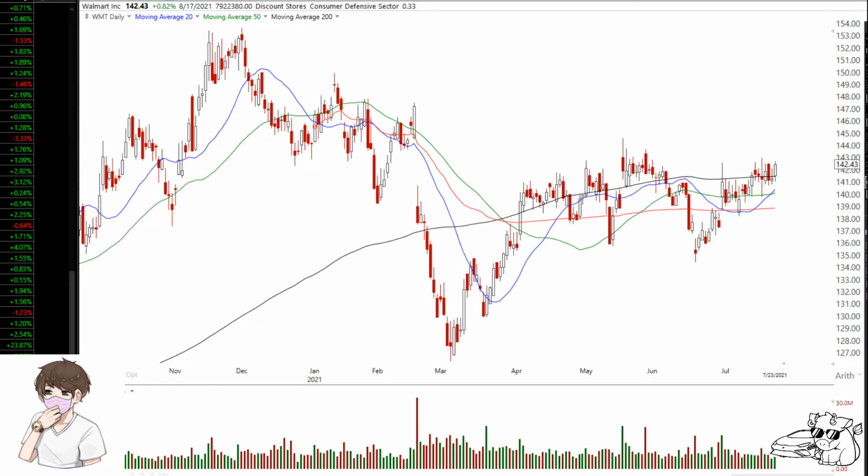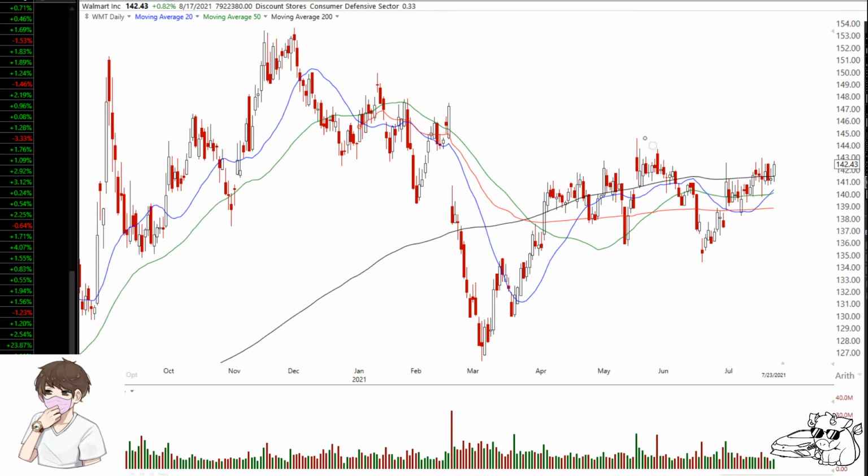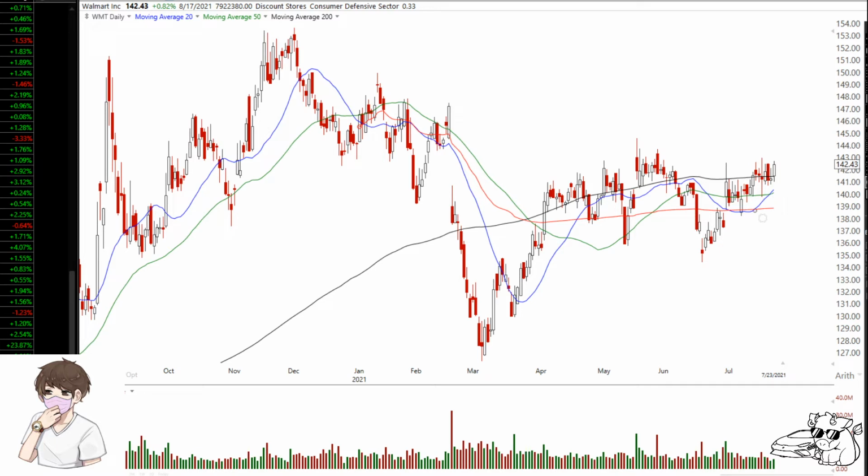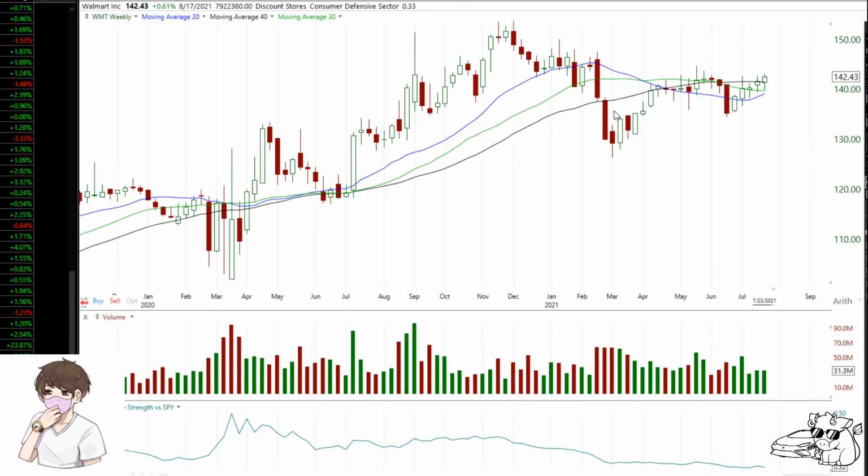So basically, what we have gotten so far, the information we got is that the stock is on an uptrend. We can see that the 20-day is on an uptrend, the 50-day is on an uptrend, and the 200-day moving average caught up, and we closed above it on Friday.